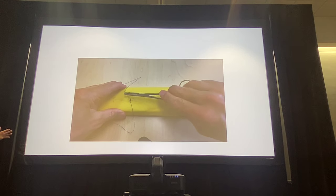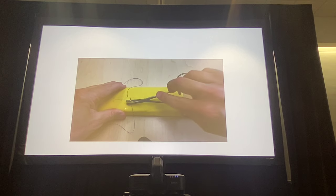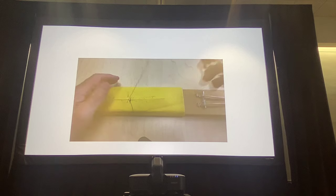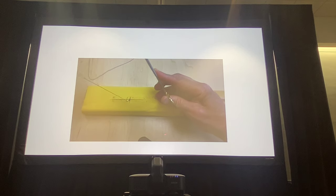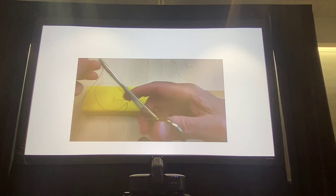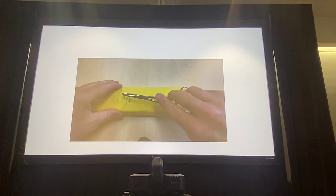Just like simple continuous, right? That's how it's starting off. So you did your knots, now you're gonna go back, put your needle through, but this time, instead of going outside the loop, like you would with simple continuous, see? He had the loop, he went within the loop. Okay. Do it again.